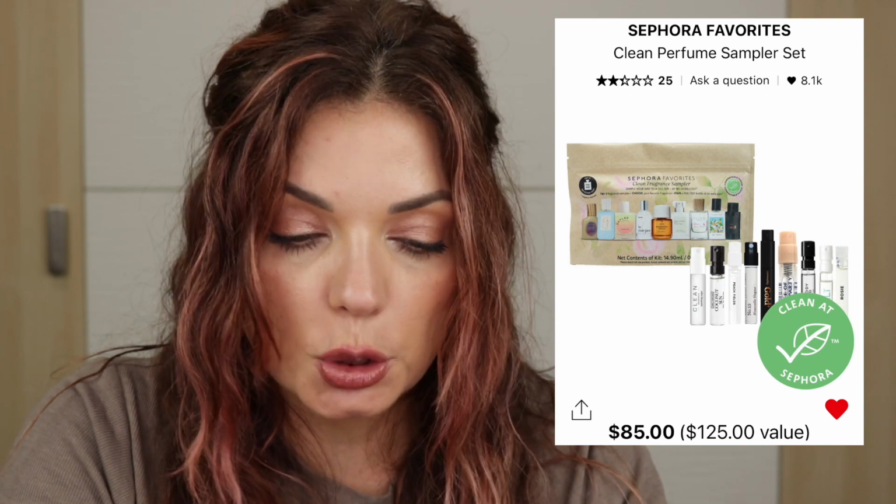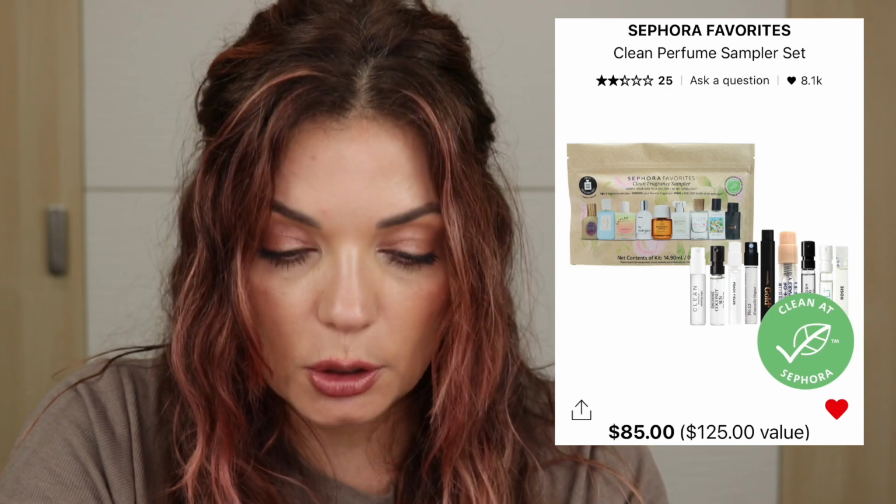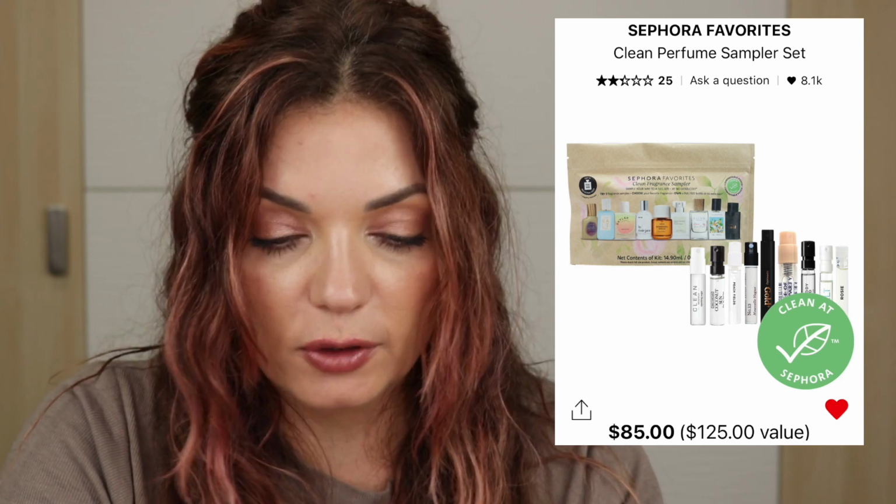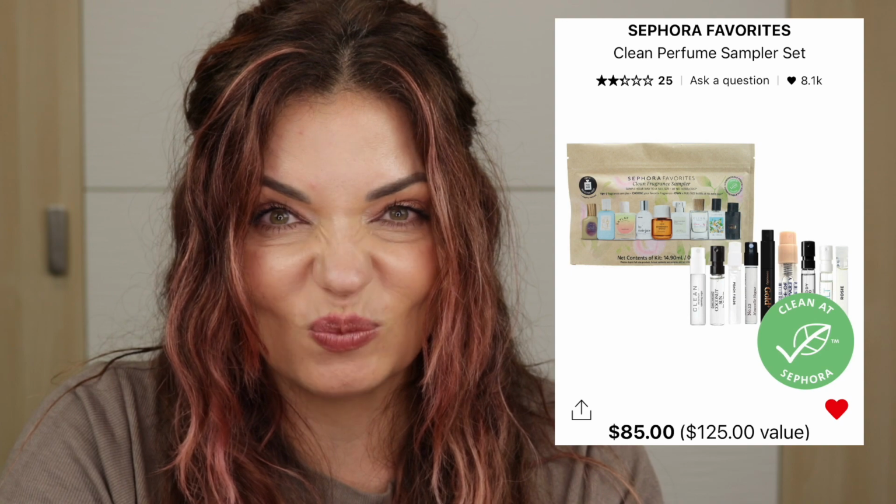But I like that it's in here because it's an incredible value. I think the full size is like 115 around there, and so you're getting a really good deal. Hold on, correction, it is not 115, it's 145. It's 145 and you're getting this set for 85 plus whatever discount your tier gets you. That's a really good deal. I did spray this on.